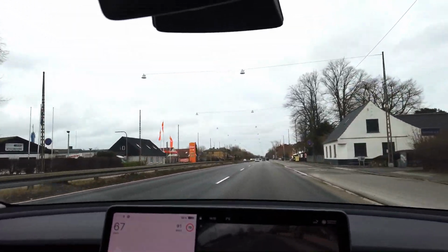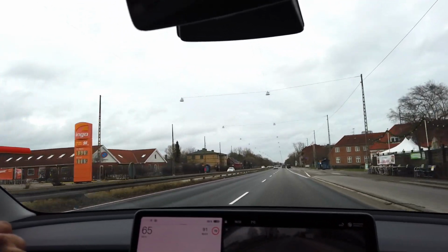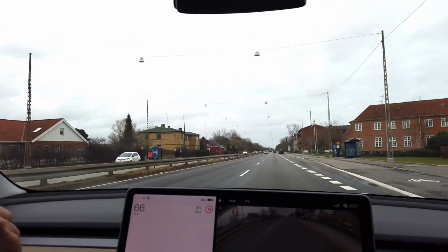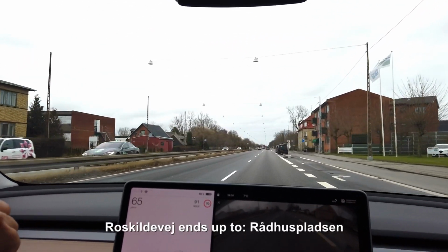Okay, so it's quite straight driving for the moment now on this road here called Roskildevej, going to Copenhagen Central Station.